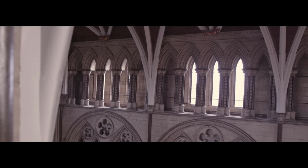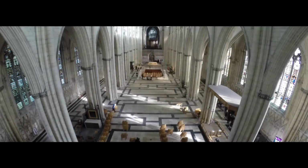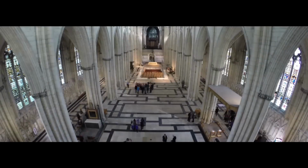The funding has been a partnership between the Heritage Lottery Fund, which has provided over £10 million of funding, and the York Minster Fund. That endowment is built up by the generosity of many, many donors.